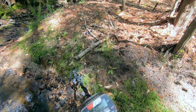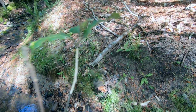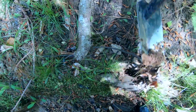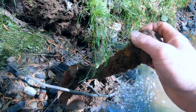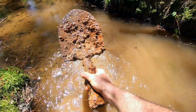And I looked. Check it out. It's an old shovel. It's probably an old mining shovel. I'd say it's, well, I don't know if that's a shovel, is it? Oh yeah, look at that. That's pretty cool. Yeah, there's mines all over here, so this probably was used by a miner.